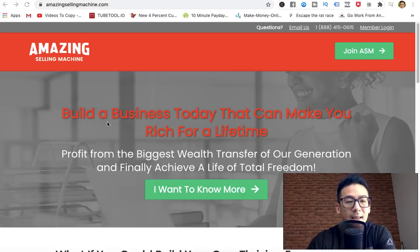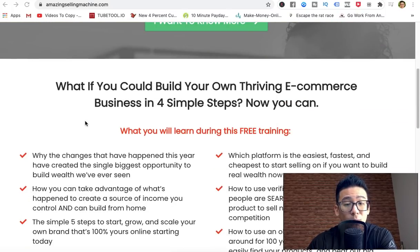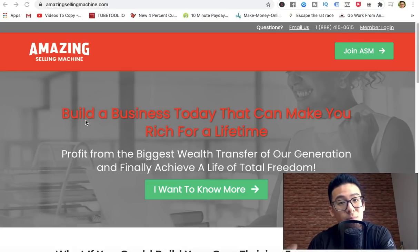Now, the cool thing that I like about Amazing Selling Machine, and it's very rare that I get to review programs like this, is that they've been around for a long time. So they've been around for 9 to 10 years now, and they've had many different versions. They're always releasing a newer version of the Amazing Selling Machine, which is pretty cool. And there are very few programs out there that actually have lasted this long. So the first thing I want to say is that it's a 100% legitimate program, opportunity, and community of people that teach you how to actually sell through Amazon, okay?